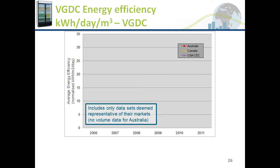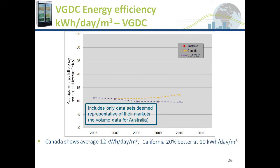If we look at energy efficiency, or specific consumption, I should say more accurately, kilowatt hours per day per cubic meter for the glass door cabinets, looking again at the data sets that are representative of their markets, we didn't have volume data again for Australia, so that cannot be shown. The performance for Canada was around 12 kilowatt hours per day per cubic meter. California appeared to be a little better than that, around 20% better, at around 10 kilowatt hours per day per cubic meter.